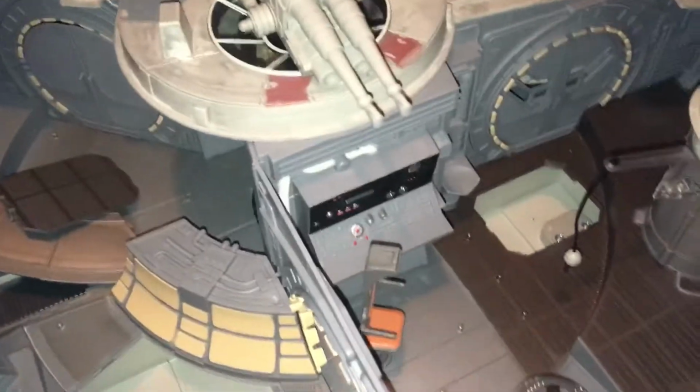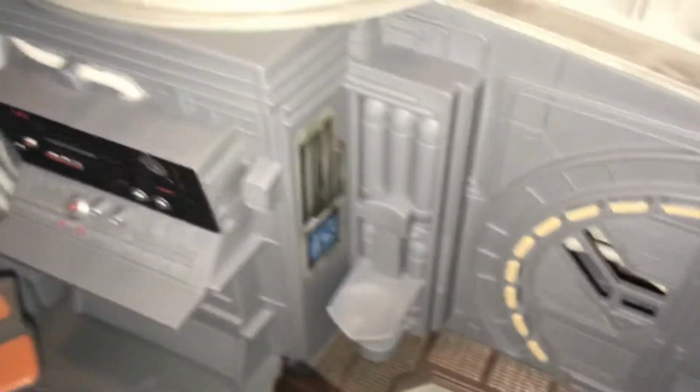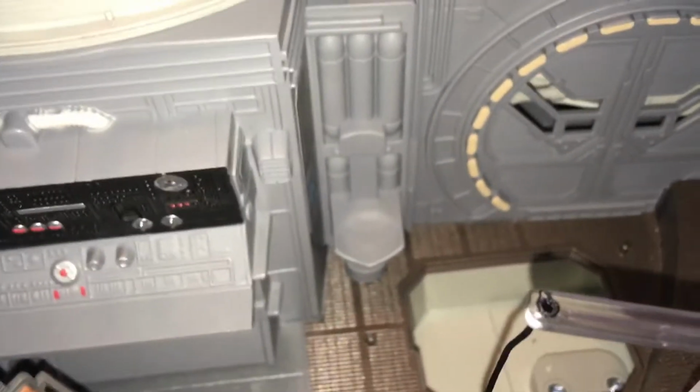Is there anything else? Oh yeah, I guess I could show you this cool computer screen right here. Focus, yeah. So that's pretty cool. Oh, there's another seat right there. If someone wants to sit there.